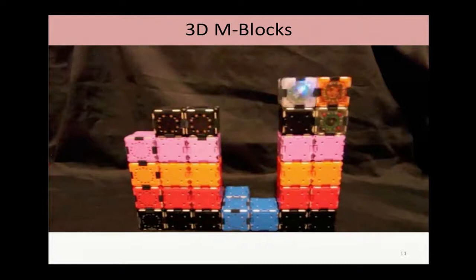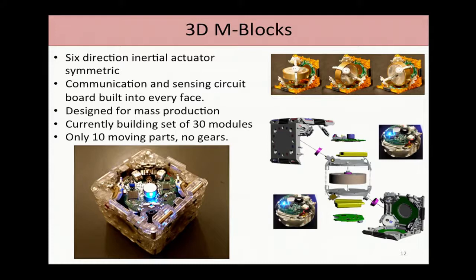Here's some more details about the system. So we have a six-direction inertial actuator inside of a frame, which includes an array of sensors. We have ambient light sensors, infrared sensors, and inertial measurement sensors. We've designed this for mass production. A lot of the parts are injection moldable, and there's a very small number of moving parts. We have 10 moving parts and 3 actuators, which are a motor, shape memory alloy wire, and a solenoid. So there are no complex small parts like gears, which really helps make the system more reliable.